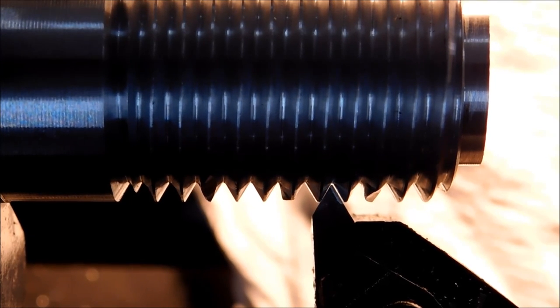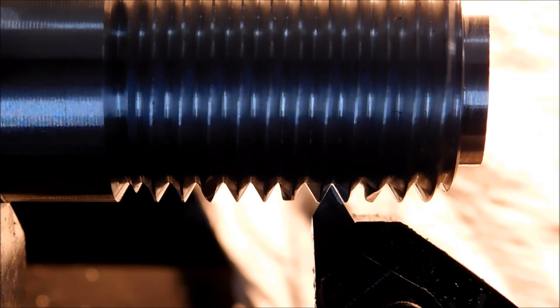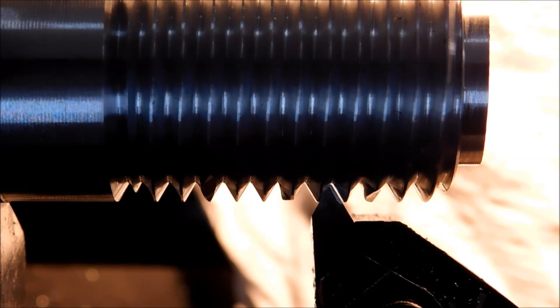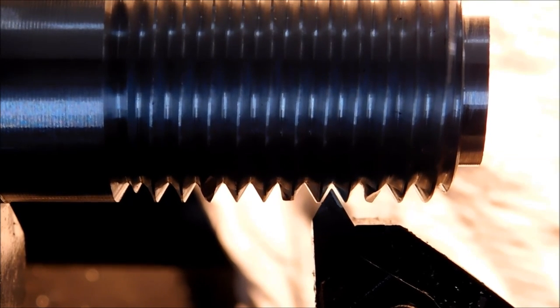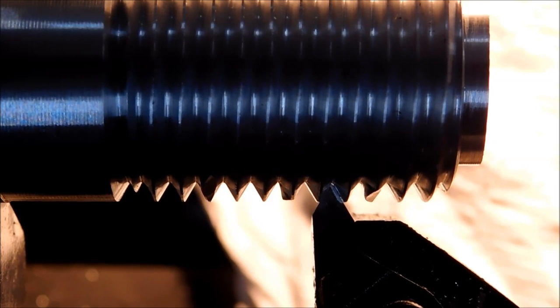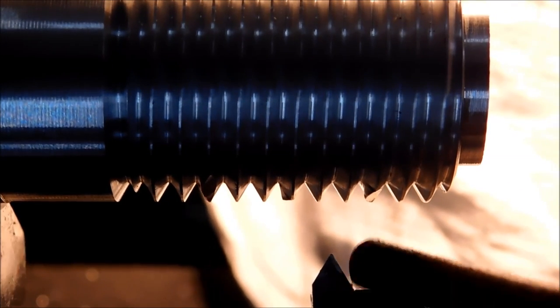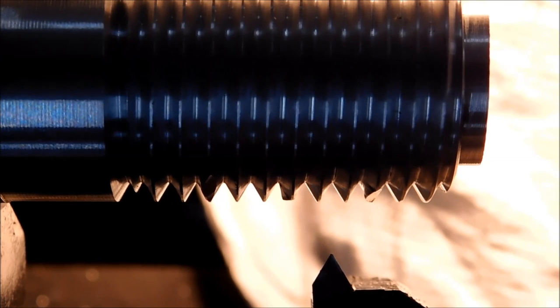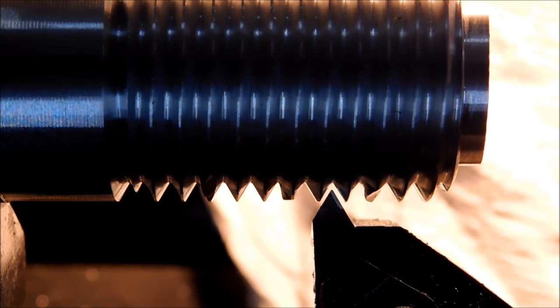You can see, if you're looking at what I'm looking at, unfortunately, the camera is really blocking my view here. My view shows me that the right side of this tool is closer than the left. Okay, now I have contact on the left. Back it out a couple, move it back in. Influence on the top of the tool. Check it again.